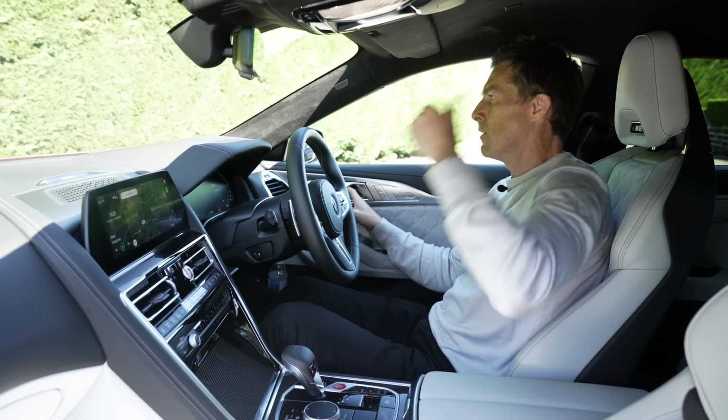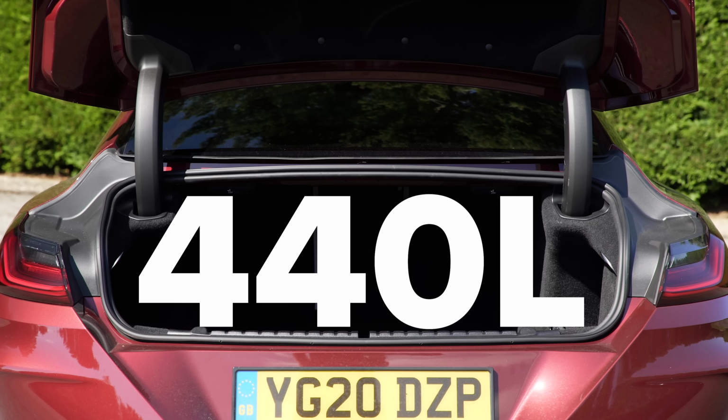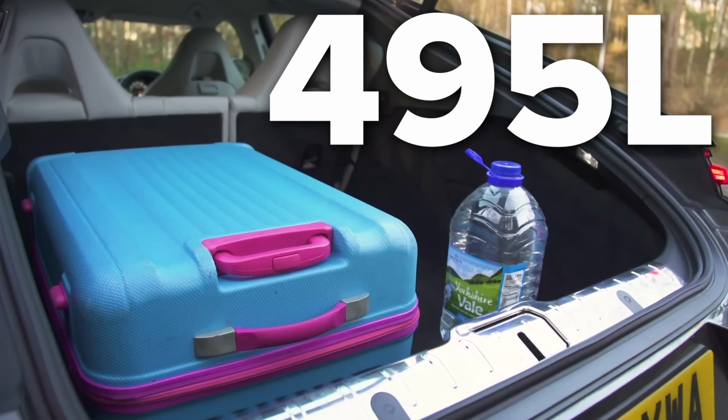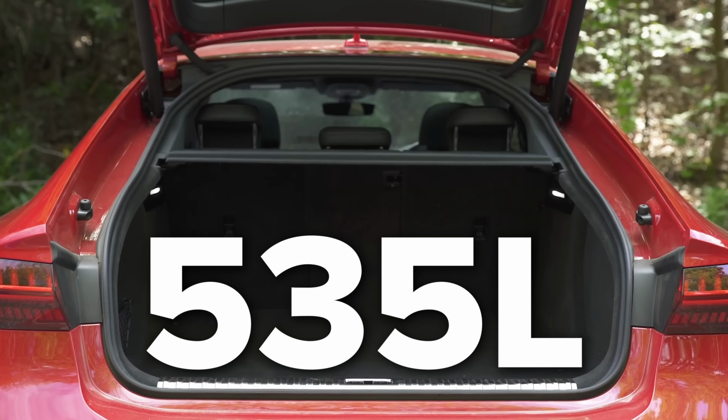Let's move on to practicality in the boot. That's what it's like. The luggage capacity on this car is 440 litres, which is about 10% less than you get with a Porsche Panamera, Mercedes CLS. It's about 20% less than you get from an Audi A7.